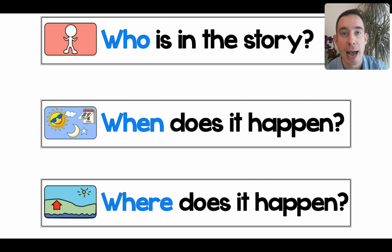So the who, I remember Mr. Lowe is their teacher, and Joe wasn't a good helper. And there were 2 other children. Do you remember their names? You can go back and look.